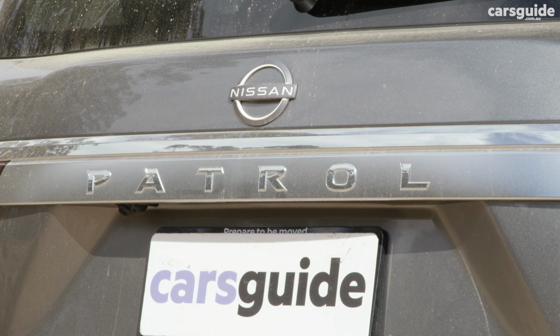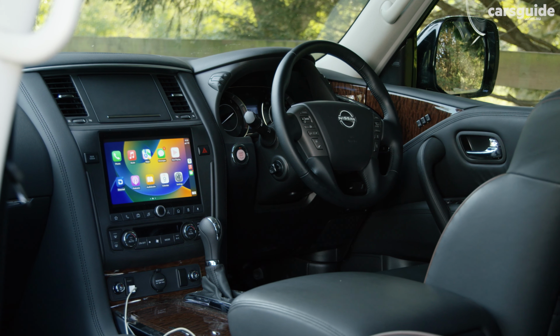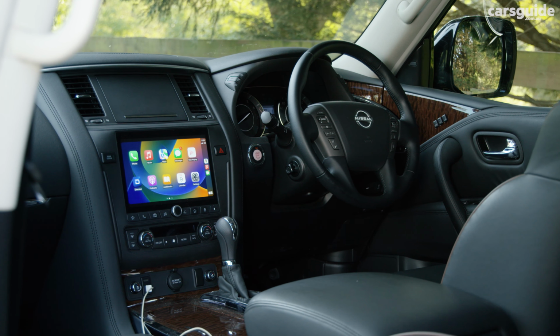All of the upgrades in this Patrol are inside. There are no changes to its appearance, no changes to power and torque, and that's fine because it's a good looking vehicle. It's big, it's imposing, and above the TI spec, the TIL does get a few bits and pieces like the side steps and the roof rails that differentiate it from its lower spec stablemate.